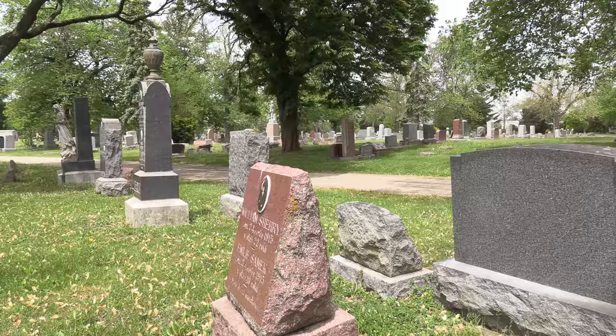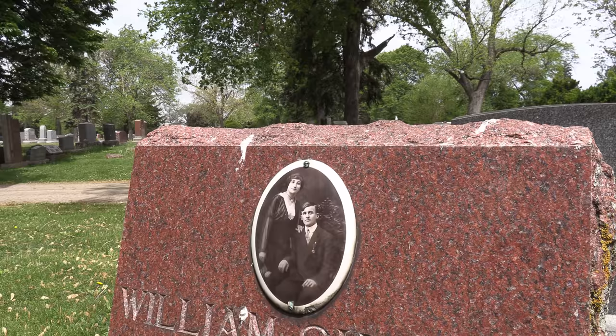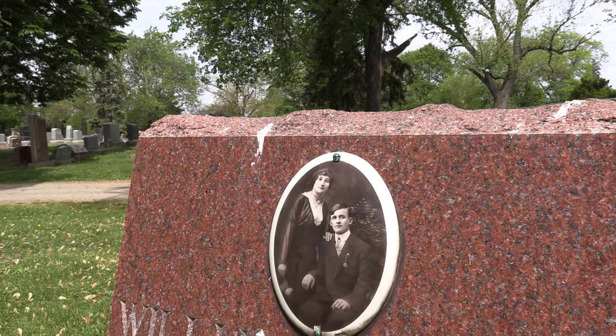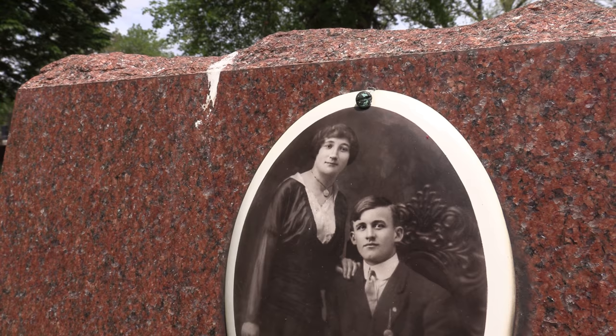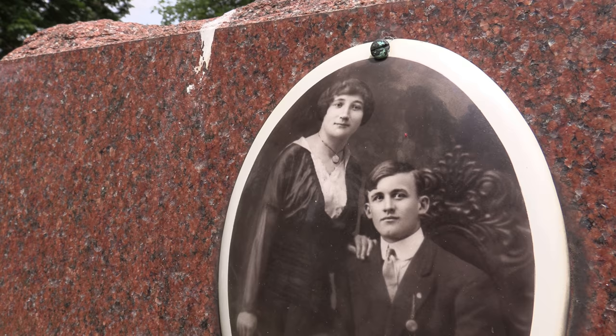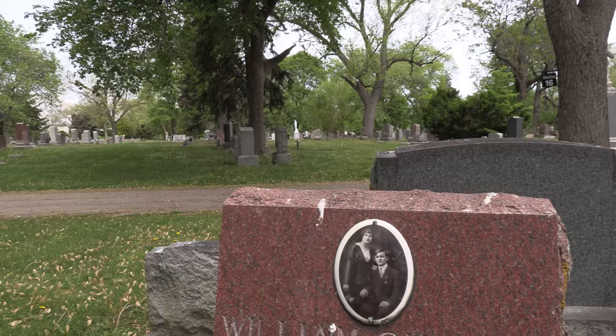Here is William Sherry and Emily Samick. Sad to say, they were engaged to be married, and they both perished that fateful day. The families buried them here together, and Emily was an employee of the Western Electric Company, and William came along to be with her. And now they're together forever in death.